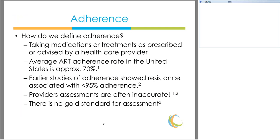In order to define adherence, we first should look at adherence through two different lenses. Adherence in the traditional sense is taking medications or treatments as prescribed or advised by the healthcare provider. When we talk about antiretroviral adherence, we look at it in the scope of what percentage of antiretrovirals need to be taken in order to minimize the risk of resistance. ARV adherence is defined as taking greater than 95% of your prescribed regimen.